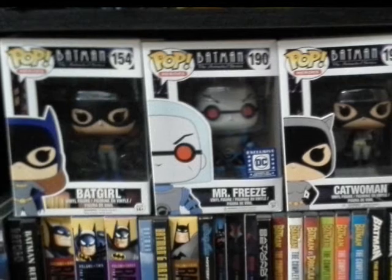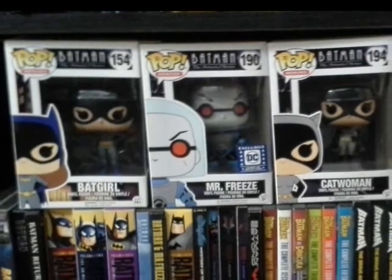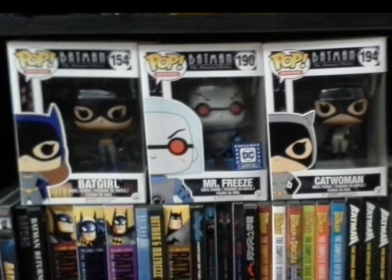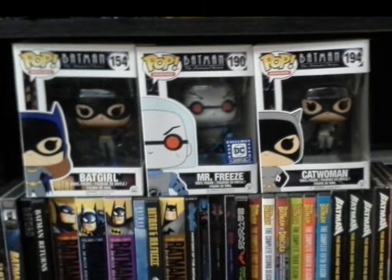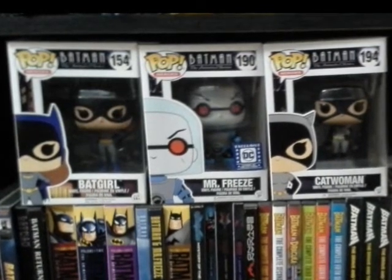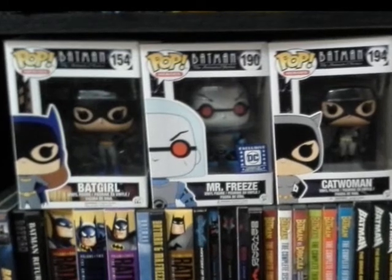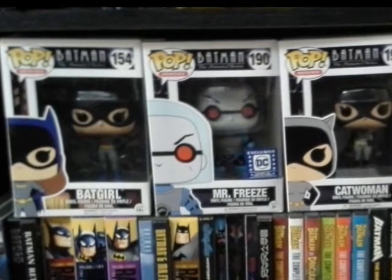And also because of space, you can notice the Funko Pops there, which are the only Bat-related Pops I own thus far. Mr. Freeze you might remember from my unboxing video in my first season, and Batgirl and Catwoman I actually picked up on my birthday several years ago as kind of a little treat for myself, even though I don't particularly care about celebrating my birthday anymore.